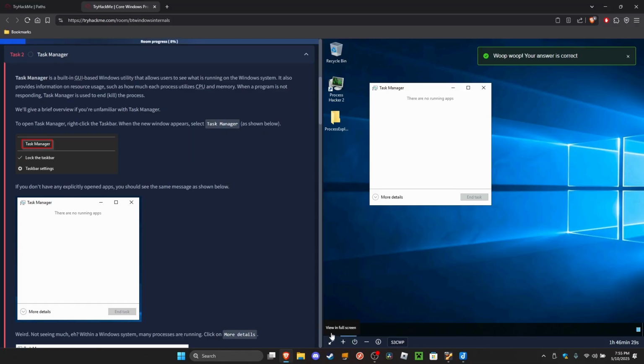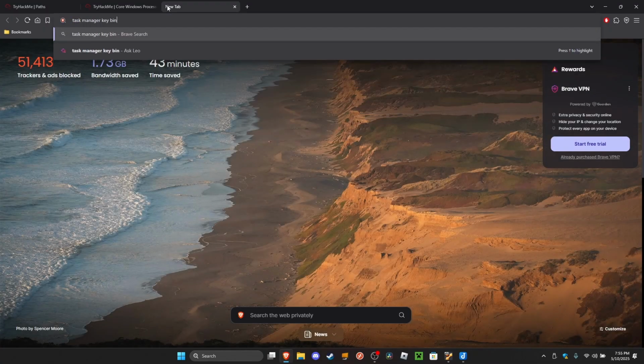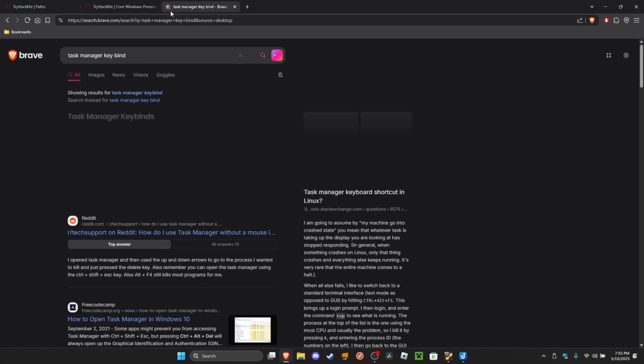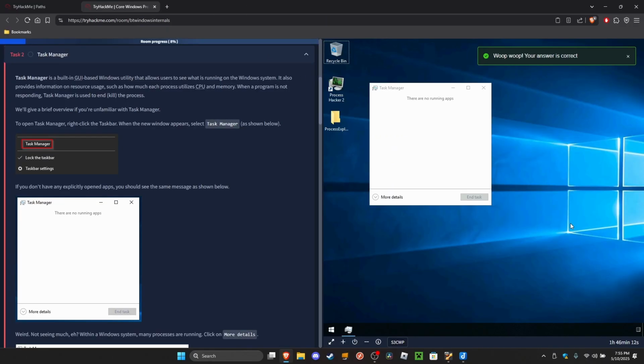We can open it in all kinds of ways. There's right clicking the Windows button and opening it up. I think it's Windows Shift T? Oh, what is it? There's a keybind. I don't remember what's on it. I think it's Windows Shift key. Oh, Control Shift Escape. That's right. Control Shift Escape. What am I thinking of? Windows Shift T. Oh, it's also opening up on the other side. What is Windows Shift T?